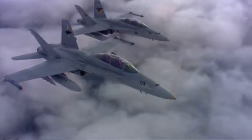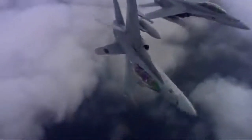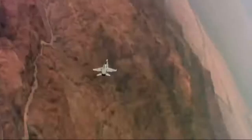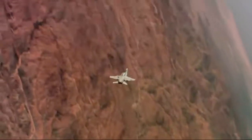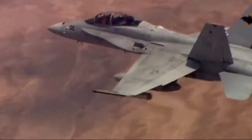Every day in the skies over hostile territory, squadrons of FA-18s are on the prowl. This is the front line where the FA-18 excels. Striking targets in support of troops on the ground and tracking the horizon for enemy fighters, these jets project power from thousands of feet in the air.